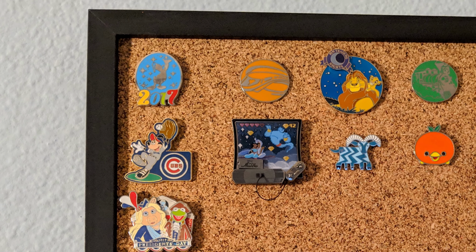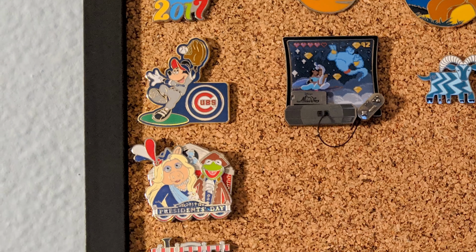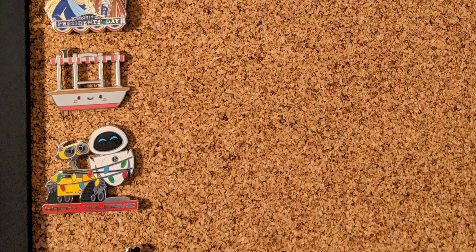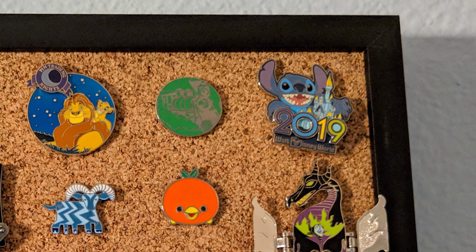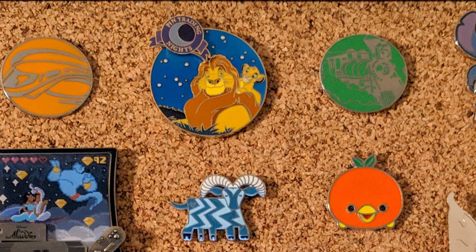So in 3 of the 4 corners, I have pins for the years, starting in 2017, which was the first year since the mid-90s I had been to Disney, which was when we went to Disneyland while we were at BlizzCon. And then last year, 2018, this year, 2019. Eventually, 2020 will get the final corner, but we have to make it through this year first. And then the rest, this particular board is just kind of a hodgepodge.